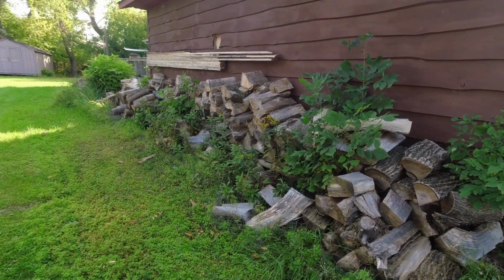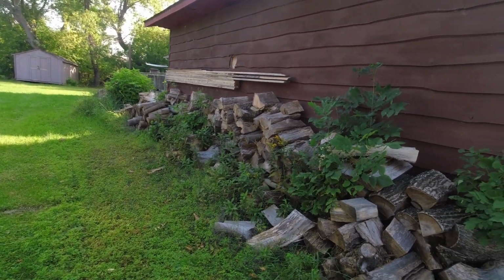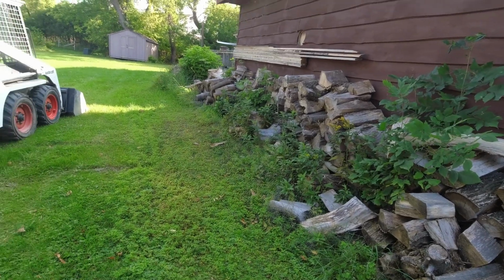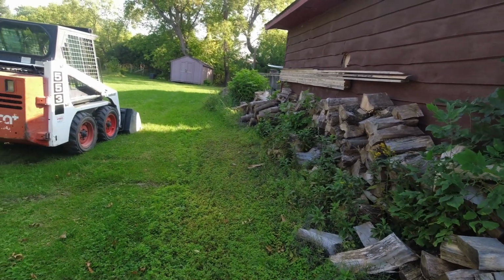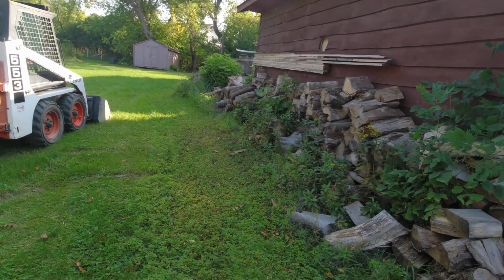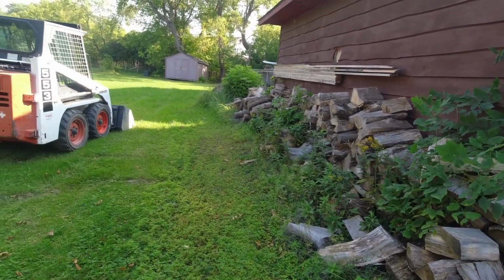Here in part 2, we've got a little bit of cleanup we're going to have to do here, and then we're going to extend the pad out. I don't know how far we're going to get. It all depends on how much material we've got, but I'm expecting we'll have enough room that I could park a vehicle in behind the garage here.